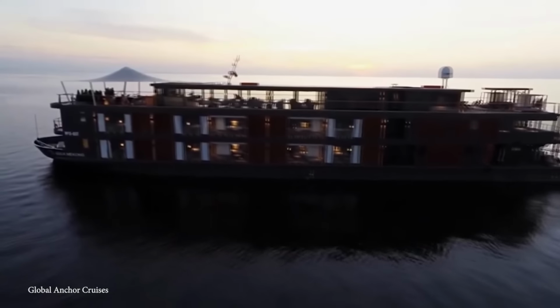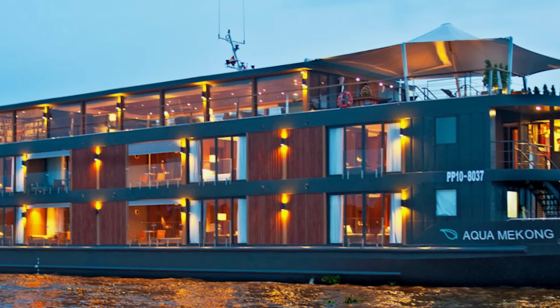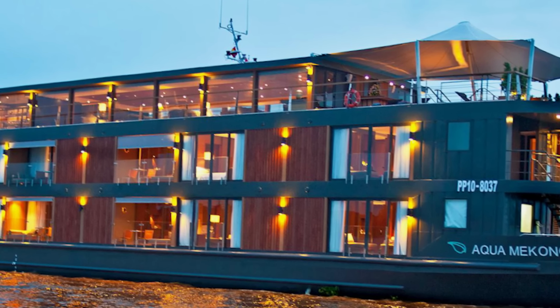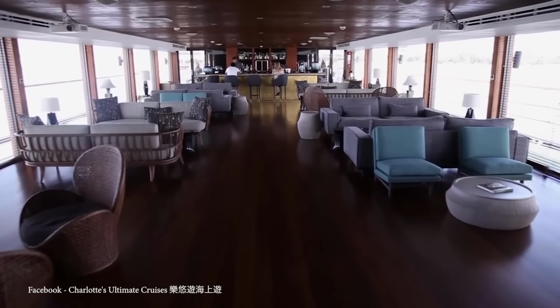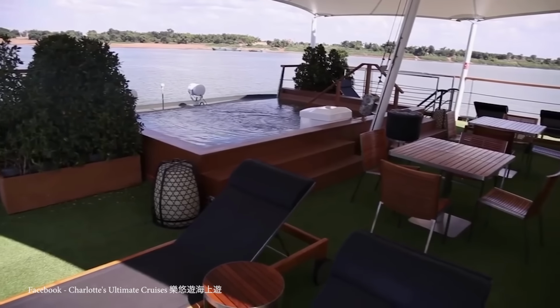As night falls, the outdoor lounge transforms into a captivating movie theater under the stars, having a curated selection of 300 onboard movies. The vessel's indoor lounge offers a sanctuary of relaxation, serving Vietnamese coffee in the mornings and hosting enlightening lectures on ecology, culture, and wildlife in the evenings.